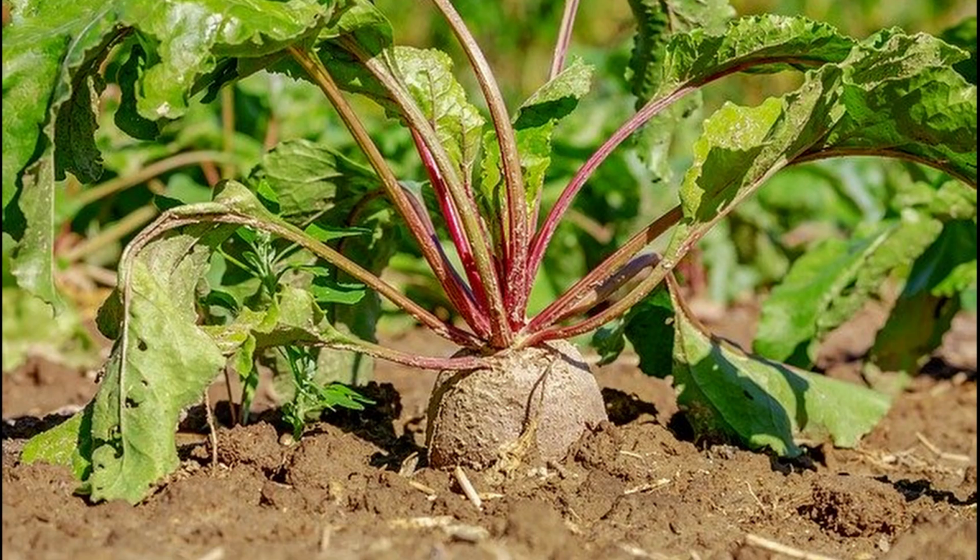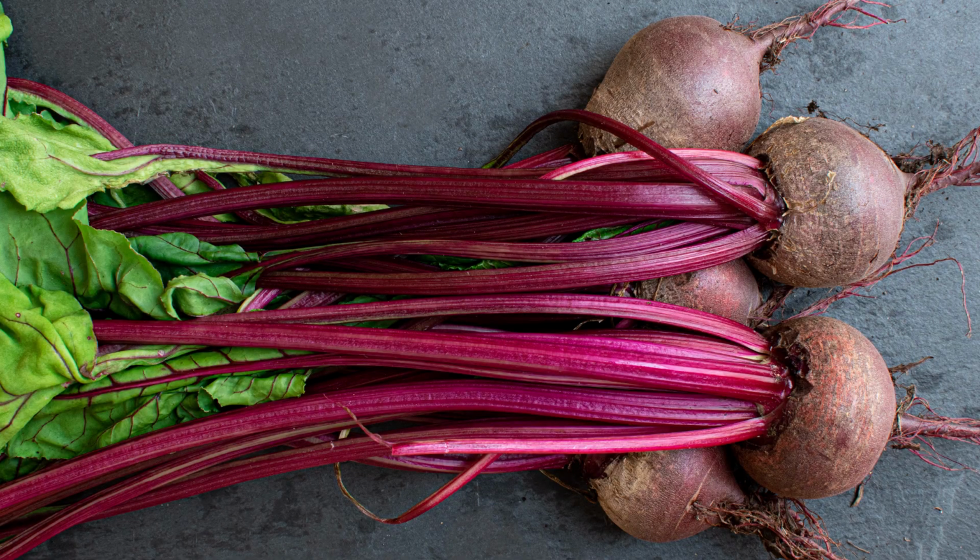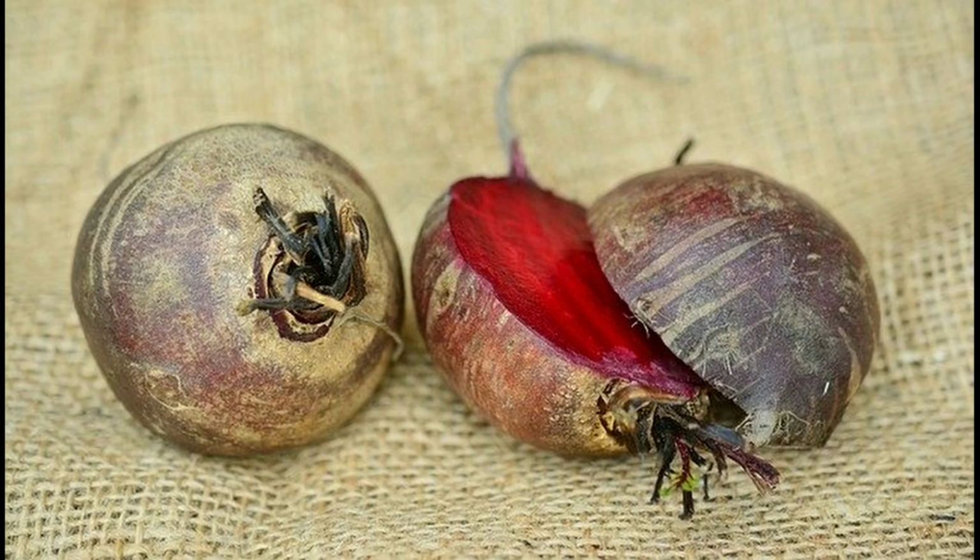Beetroot is a root vegetable. Most people cultivate it because of its edible root. It takes 50 to 65 days for it to grow from its seed. The root is a red to purple colour.